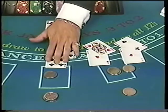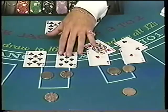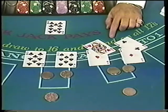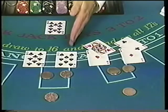Now the eights we also want to split, so once again you match your bet, and now the eights we can hit as many times as we want. The aces you're only going to get that one card on. The eights you can hit as many times as you want. We'll play this hand first, all the way through, and then we'll play the second hand.